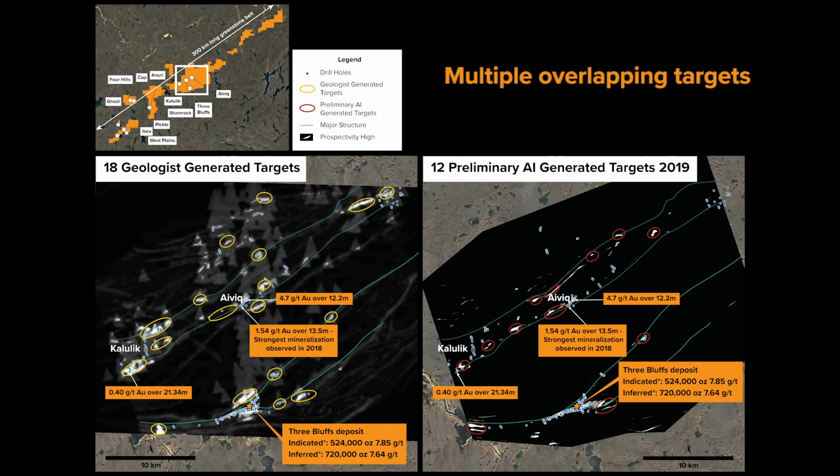There are multiple targets derived from machine learning and geologists that overlap. The overlapping of targets gives Oren's technical team confidence in the machine learning targets and our previous targeting efforts. In particular, the machine learning targets that are in immediate proximity to the emerging discoveries at Ivik and Kalulik have now been confirmed as future drill targets.